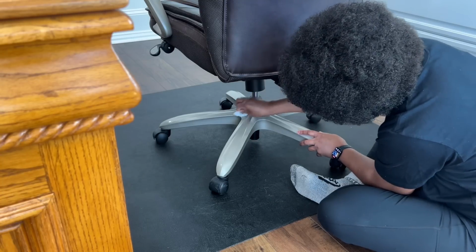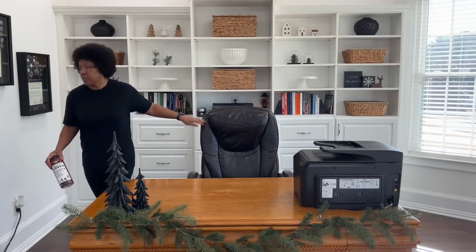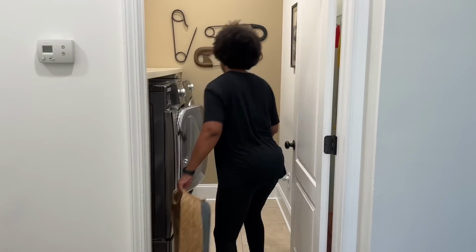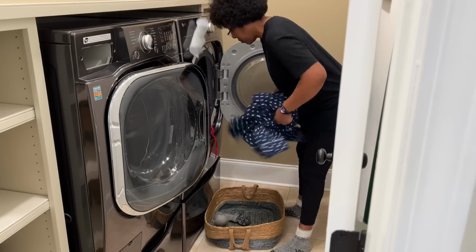Also, while cleaning this chair, I heard the jingle on the LG dryer, which means our last load is done. So after tossing this dirty cloth in the trash, we'll fold our last load and store them away.